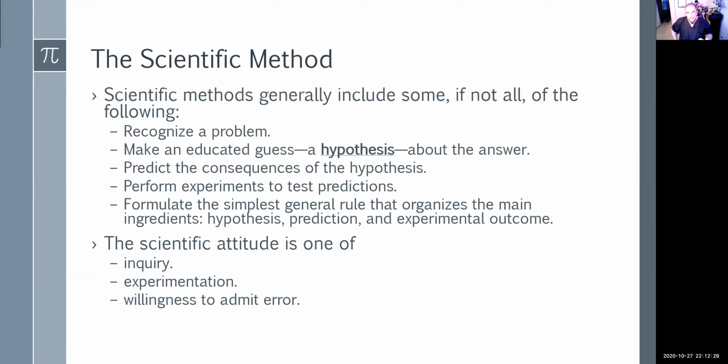The scientific inquiry attitude is one of inquiry, experimentation, and willingness to admit error. One of the biggest problems, one of the things that bugs me right now, and if you're listening to this in the future, it's going to be a problem then, is our government says, you know, Dr.